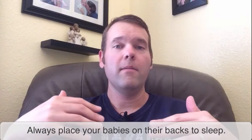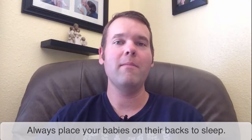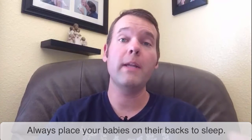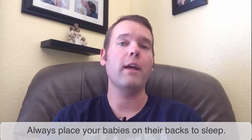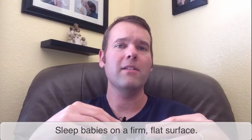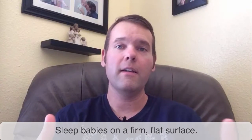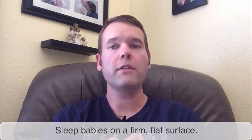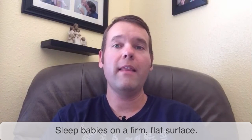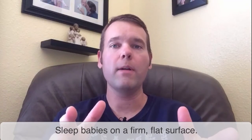Maybe when you were a baby, your mom put you on your belly or on your side. We know now that babies are safest on their backs, and that's also true with your twins. So when you put them down for nap time or bedtime, make sure they're flat on their back on a firm sleep surface. You don't want them on something soft or squishy like a sofa, a chair, or your bed. You want a very firm, flat surface. A typical crib mattress is great, with very tight fitted sheets to keep them as safe as possible in that crib.